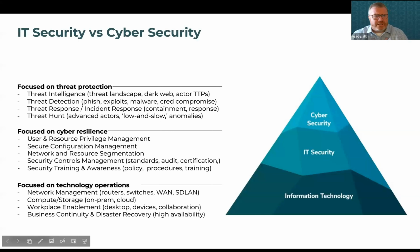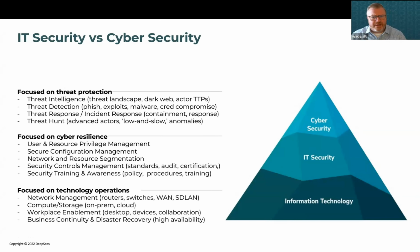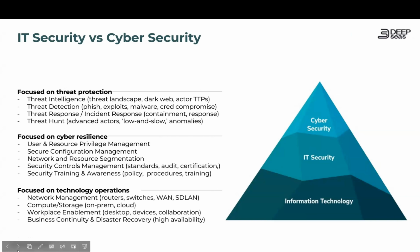So let's start with the macro level, the ecosystem view, how we look at it. Working from the bottom towards the top, you have your information technology. It's focused on your integrated tech operations, your hosting, your business continuity. You have your IT security there in the middle. There the focus is on resilience, management of user and resource privilege, network controls, segmentation of both network and resource. And then cybersecurity, that's where you're starting to focus on the threat, the building of threat detections that you're pushing into customers' controls, which we'll talk more about, integrating your response across the business and across the constituencies, running threat hunts. And this is where Deep Seas plays.